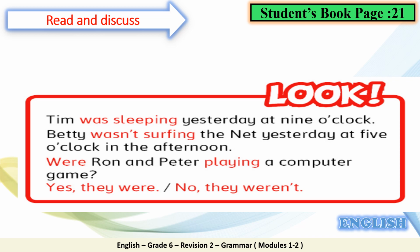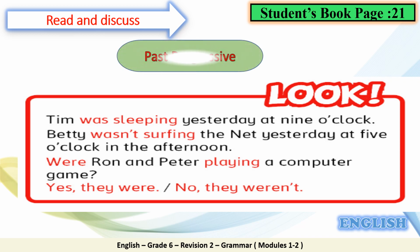Look at the words in red. These words are verbs. Was sleeping. Verbs with ing. But before the verb with ing, we have was, and in the negative form, wasn't, and sometimes were. Excellent. This is past. Past what? Past progressive. Let's study the form of past progressive together.